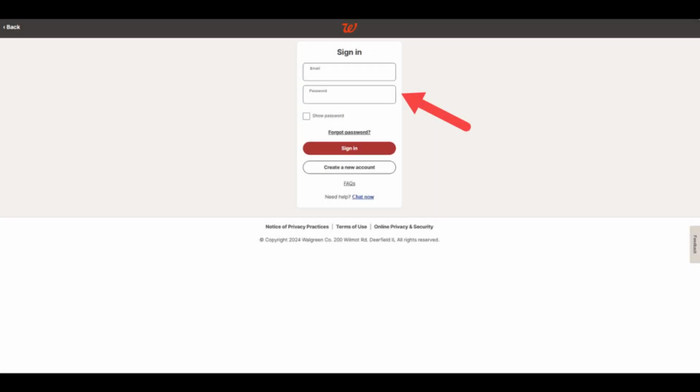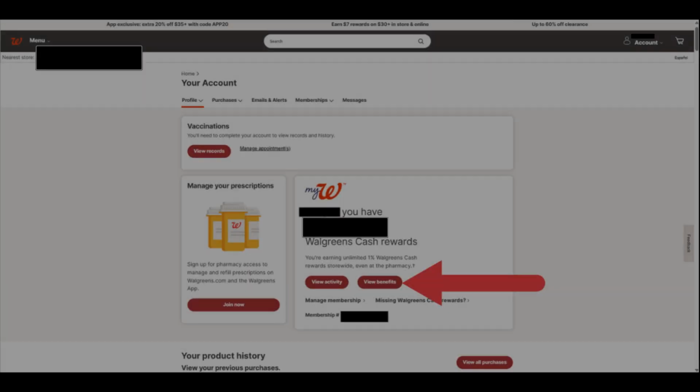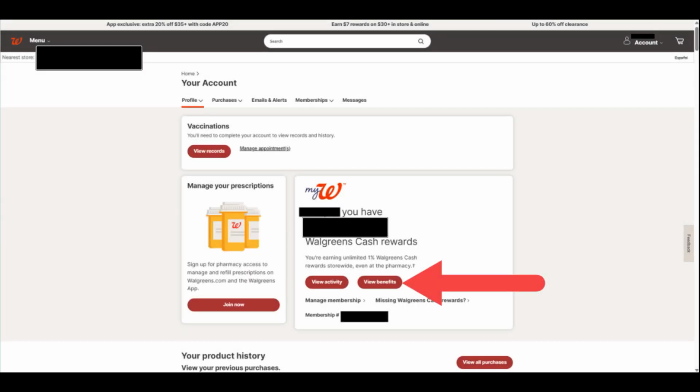As soon as you click it, it is going to ask you to sign in to your account again. Now, if you're already signed in and you've already gone through this process, it probably will not ask you this again. But if you're just going on for the first time, it probably will. So then you just type in your email address, your password, and then of course you hit sign in. And that is going to take you to this page where pretty much all of your account information is.